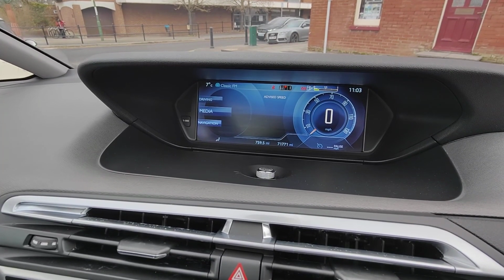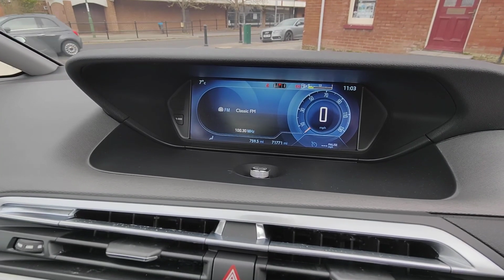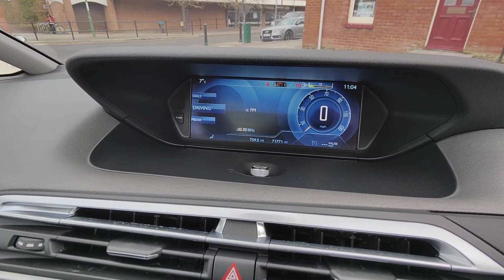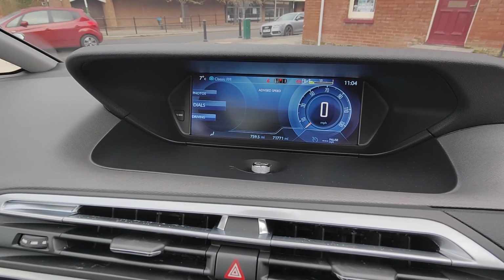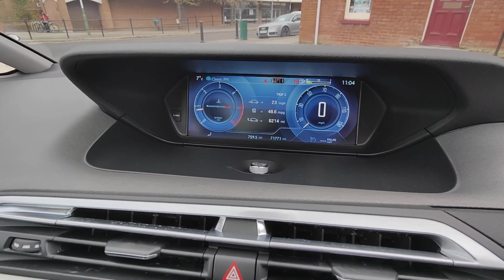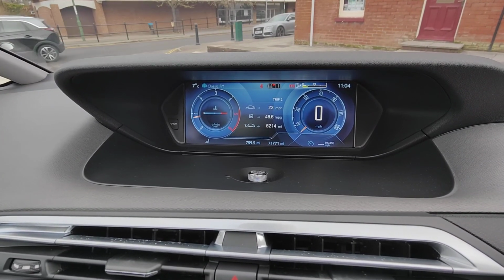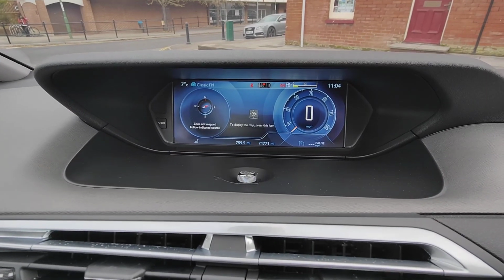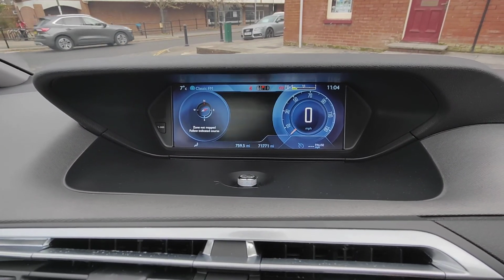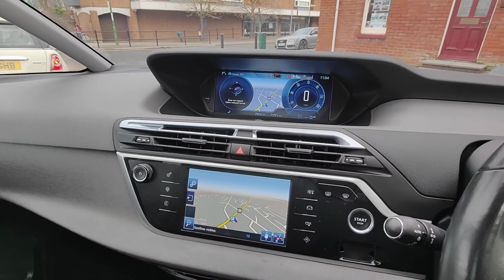Going through the various options itself, you can then show obviously the radio stations, bring up more of your dials showing the temperature of the vehicle, and then you've also got your economy in the middle there. This car also has inbuilt satellite navigation that shows up on both screens, top and bottom.